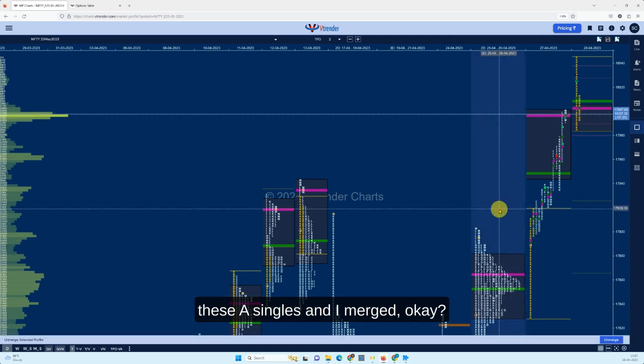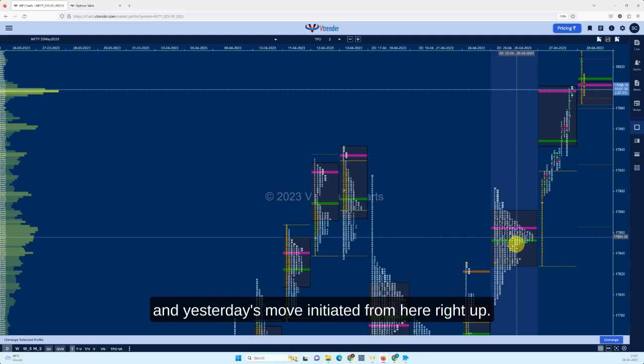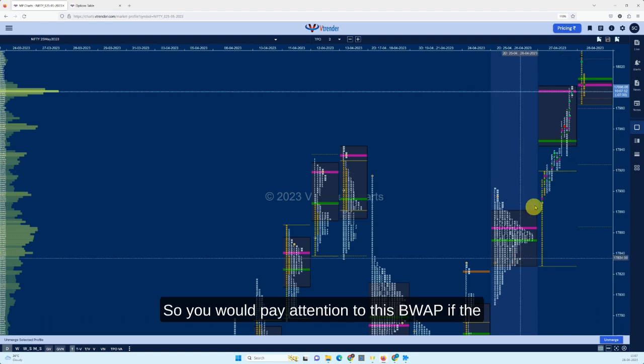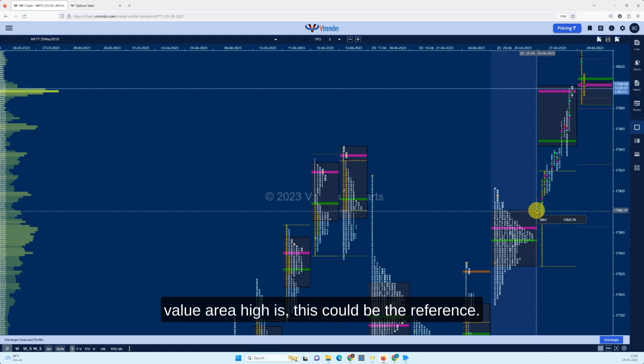singles. And I merged these two profiles over here. As you can make out, it's two days, the 25th to 26th, and yesterday's move initiated from here right up, so that is why it had higher ground and it moved that much bigger yesterday. So you would pay attention to this VWAP if the market decides to have some initiative selling here later today, or you would look at these A singles where that value area high is. This could be the reference.